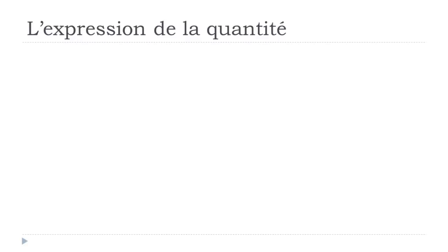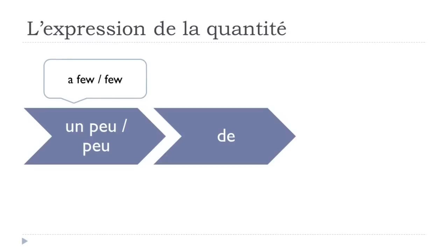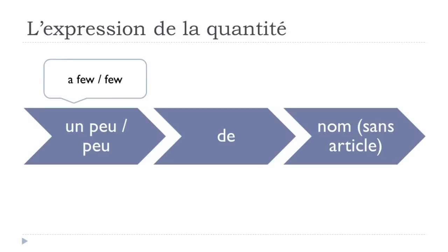So, let's proceed now. Un peu, or peu, and it means a few or few, okay? So, it will be constructed with la préposition de, so you'll have to put this de after, and then you will have to put the noun without the article. Okay, so if you want to construct this sentence with a few or few, so remember, un peu or then peu, then don't forget to put this de, and the noun without the article. Okay?